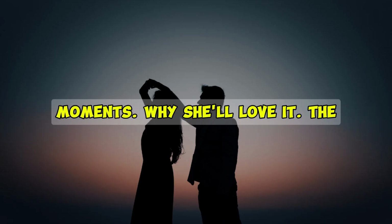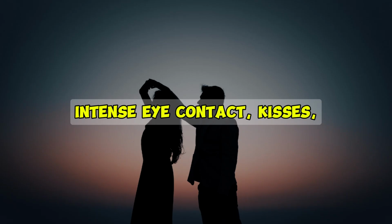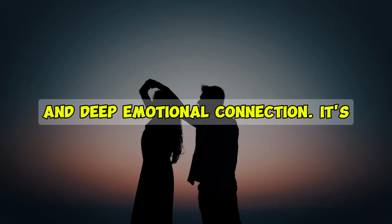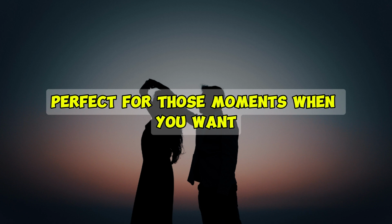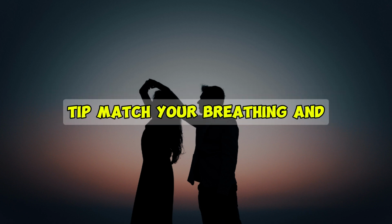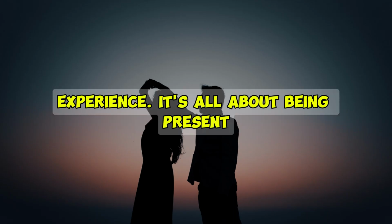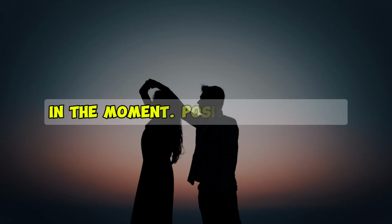Why she'll love it? The face-to-face positioning allows for intense eye contact, kisses, and deep emotional connection. It's perfect for those moments when you want to feel completely in sync. Pro tip, match your breathing and movements for a more connected experience. It's all about being present in the moment.